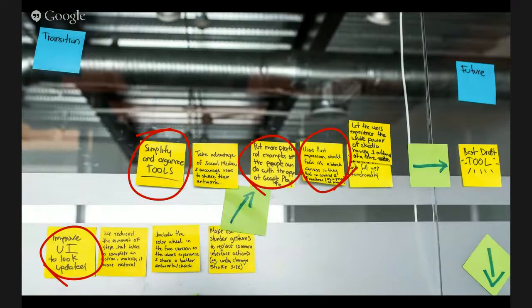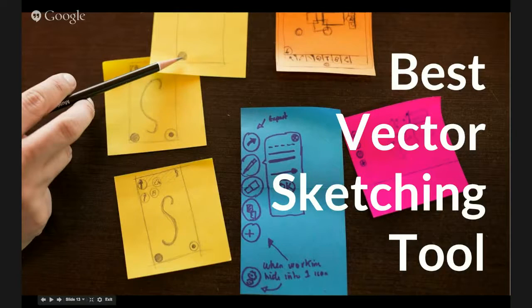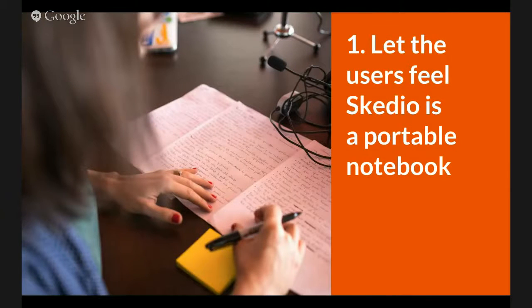Well, we'll explain these steps right away, and I think one of my companions will explain that. Yeah. Once we finish that transition session, so we were in the present, and then we went to the future, and then came back. And so when we finish this time machine thing, we establish an ideal future for Skedio. We believe that Skedio is ready to become the best vector sketching tool. So with this in mind, we create different strategies. I think it was 9 of them. And today we are going to present 4 to reach that future.